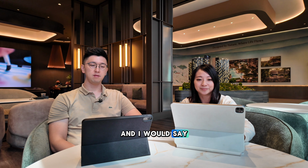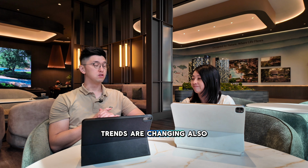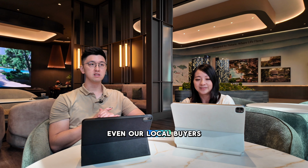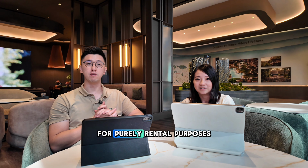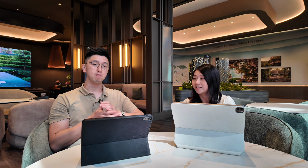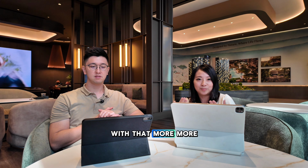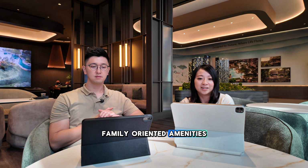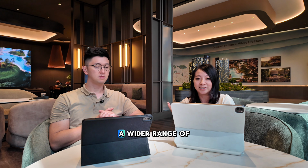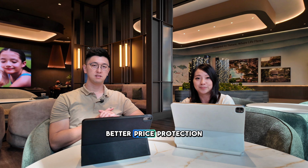Yeah, and I'll say maybe even if the buyers are looking for investment, trends are changing also, because even our local buyers today tend not to want to buy a small 1-bedroom just for purely rental purposes. They also want to buy bigger unit types with more potential for capital appreciation. With that, more units and also bigger unit types and also more family-oriented amenities, these developments cater to a wider range of profiles and hence ensure a more stable demand as well, which indirectly translates to better price protection.